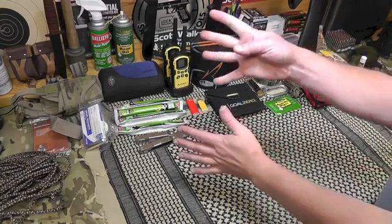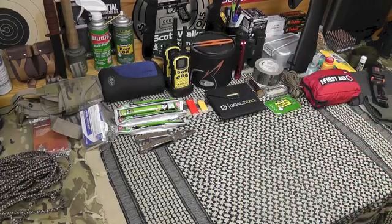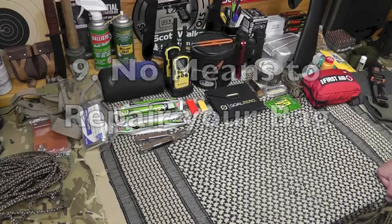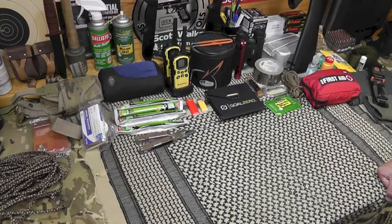Number 9, mistake number 9. No means to repair your bag. I like to keep this a separate kit in my bag. And I'm not just talking about a little sewing kit here, okay? It's a good idea to have one of those too. But I'm talking about a specific kit to repair your bag. Extra strap material, buckles and things like that for your bag, heavy duty, high quality patching material and needle and high quality thread.